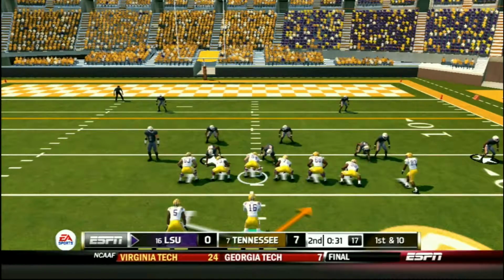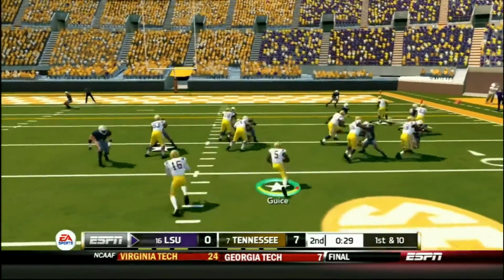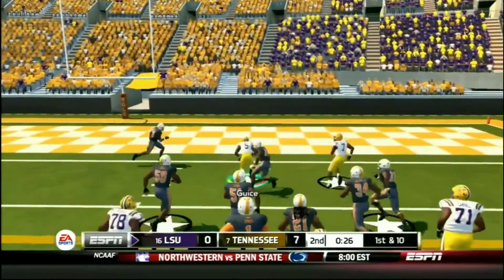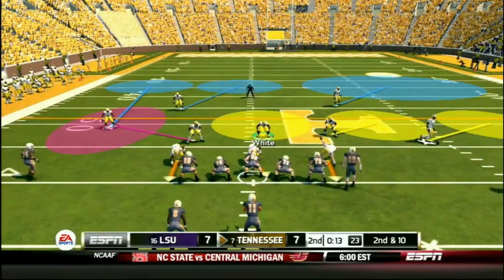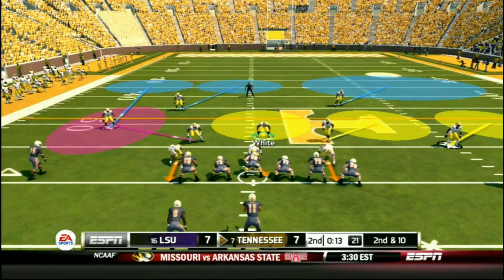LSU really needed that, especially going into halftime. Hands off Geis. Geis gets up the middle. Touchdown, LSU. LSU has made this game tied up now. And now 13 seconds left.